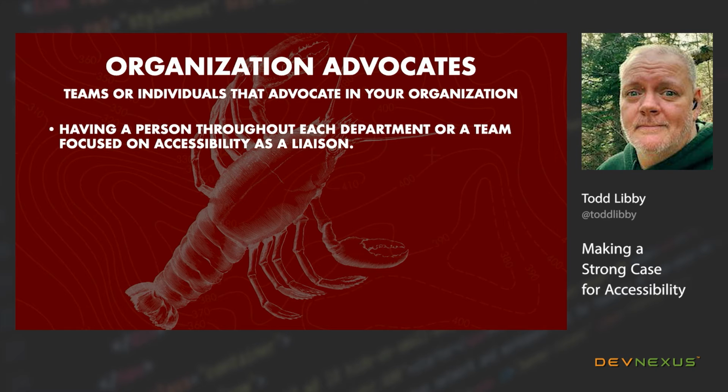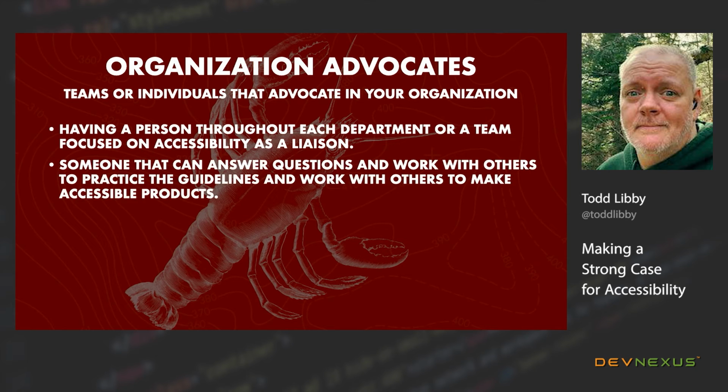Team members or individuals that advocate in your organization. Have a person throughout each department or a team of people focused on accessibility as a liaison. Those members meet once every week or 2 weeks, get together, form your action plan. Someone that can answer questions and work with others to practice the guidelines and make accessible products.